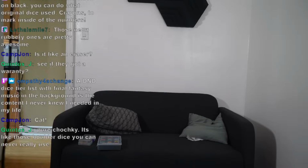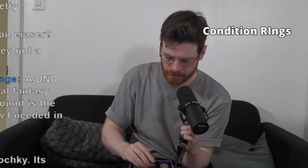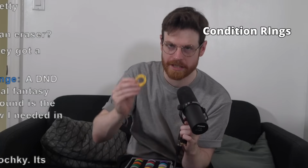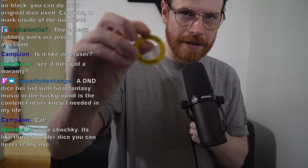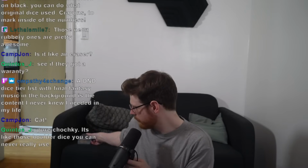Okay. Something that has got a lot more use than I thought it would get is this little box of condition rings. Different colored rings with different conditions written on them, and this is very particular, it's really good for high level play, because if you're a DM like me who gets distracted very easily when running combat by all the many different things going on, it's very useful to have those markers. And honestly, there's nothing special about them. They just do the thing.